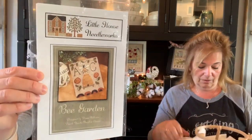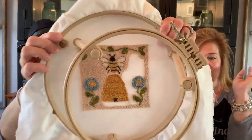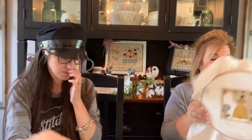Oh, and then last week I did some more on my punch needle, but I didn't show it to you. This is Little House Needleworks Bee Garden. If I had an hour, I could probably finish this. And I got to get it done so I can put it out with my bee stuff. Yes, that's awesome. That's all my projects that I've been working on.